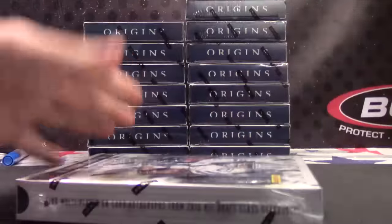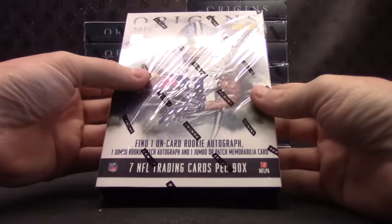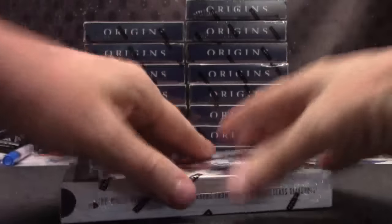Origins of Species. 7 trading cards. Find 1 on-card rookie autograph, 1 jumbo rookie autograph patch, and 1 jumbo patch or memorabilia.